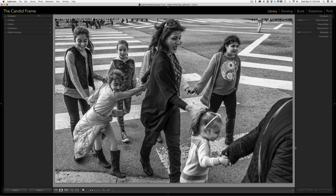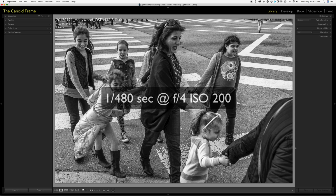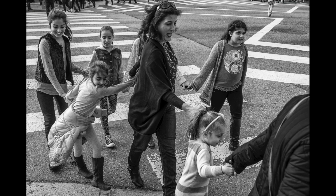Okay, this is shot with a Fujifilm as well, shot at 1/480th of a second at f4, ISO 200. Now this is shot at Hollywood and Highland, and this is a very, very busy intersection. I teach a photography workshop in Hollywood oftentimes, and we eventually end up at Hollywood and Highland just because it's awash with different characters and different people. It is sort of this organized zoo, organized chaos that happens there, and it can be really interesting, but also very challenging.